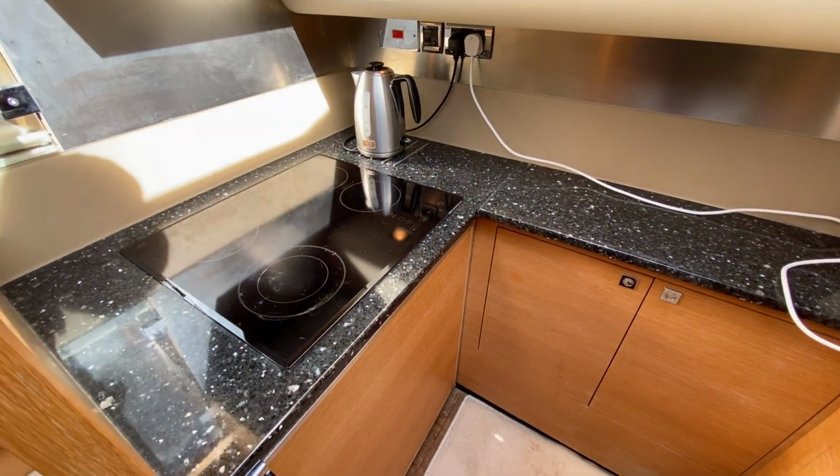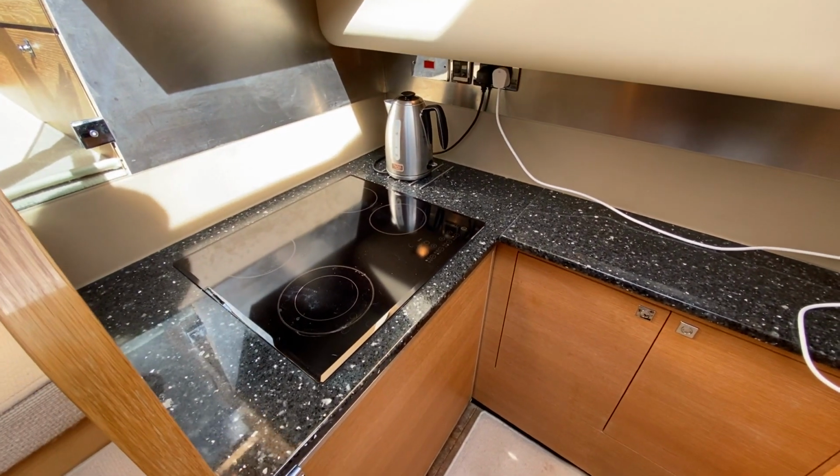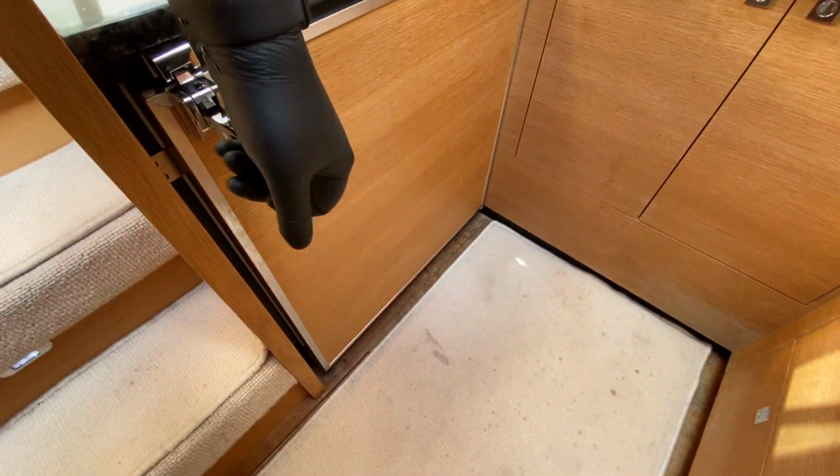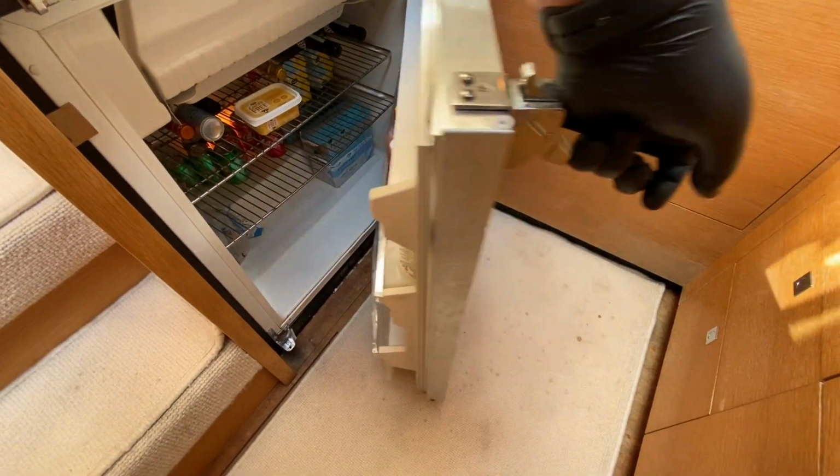You've got a ceramic hob, full burner hob here, room for a kettle. Again, very well laid out, nice stone worktops. Big fridge, so plenty of storage in there.